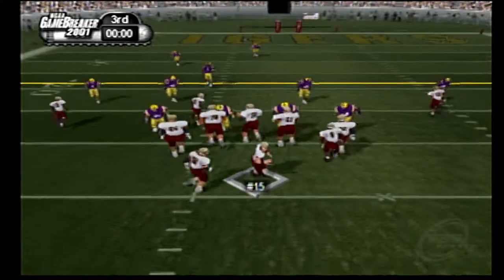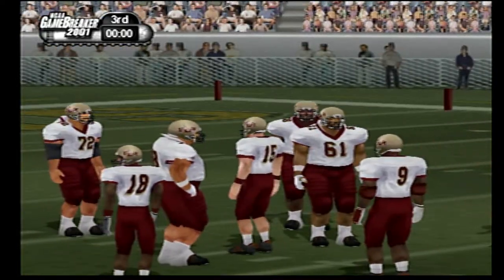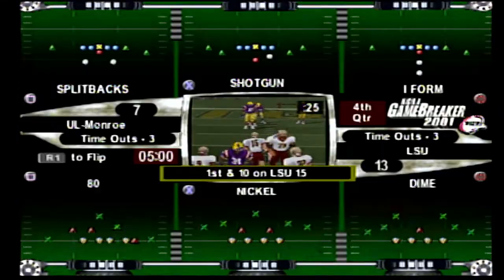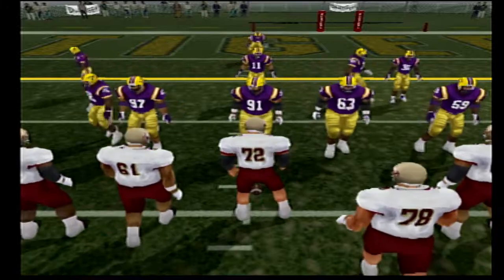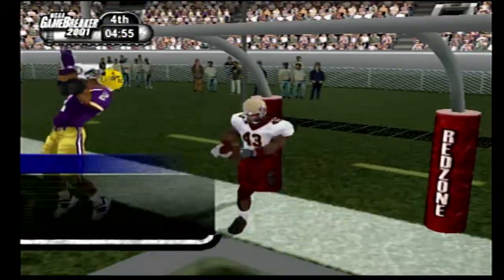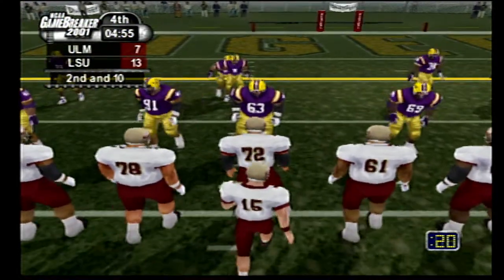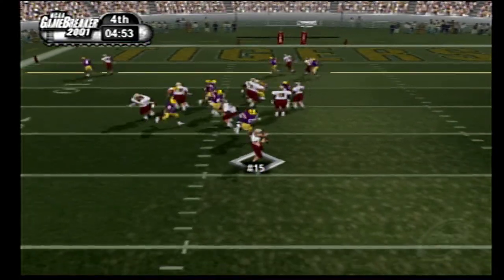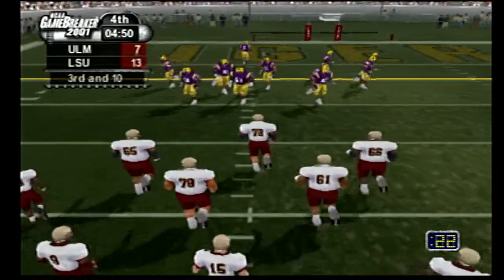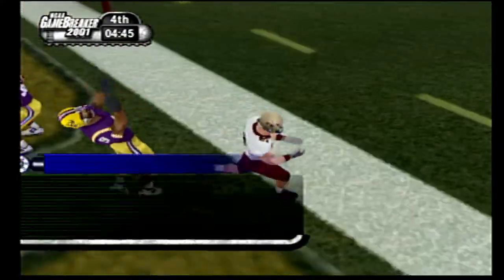Hot. Hot. He's setting up. Tigers, 13. The Indians, 7. Hot. Hot. There's pressure. Number 15. Rose deep. Incomplete. It's a jailbreak. Blue 35. Number 15, back to pass. Terrific coverage downfield.